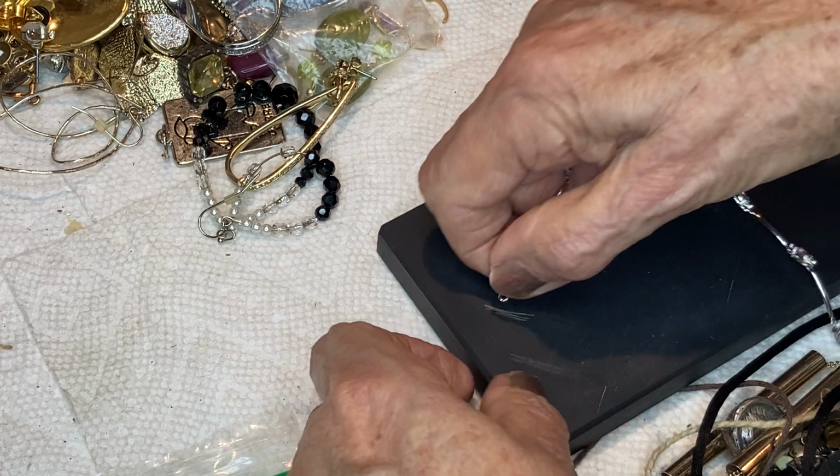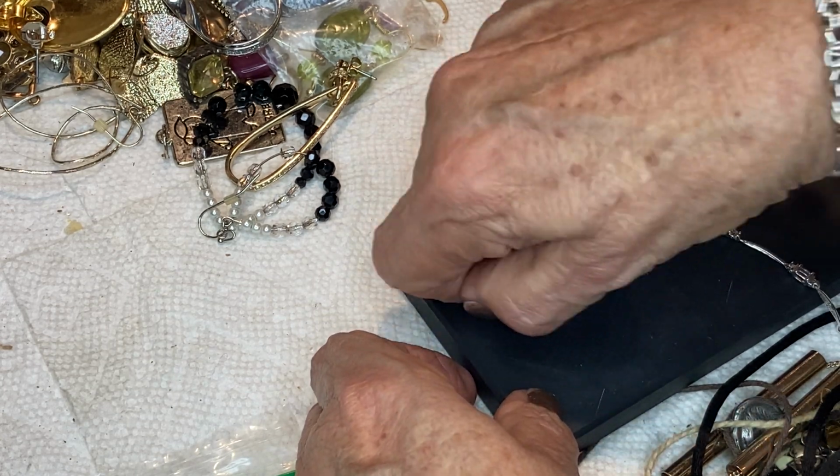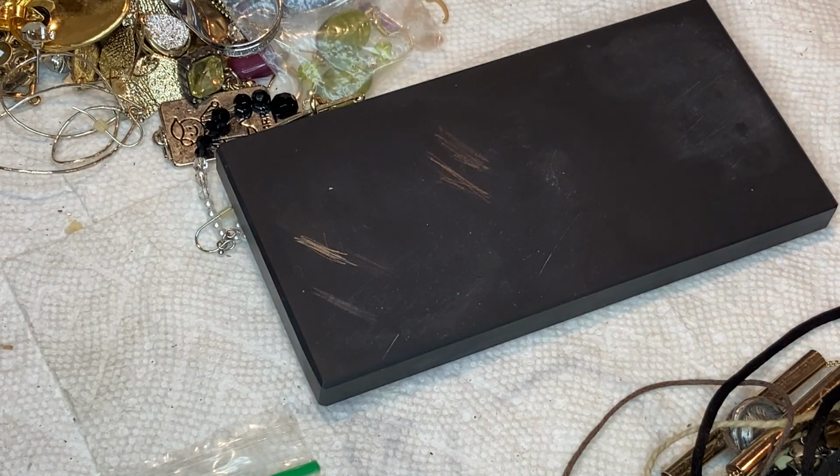Come on. So the clasp is so low. That's okay. Okay, looks good so far. Oh, I'm sorry. No, I got you out. Okay, let's check it out.